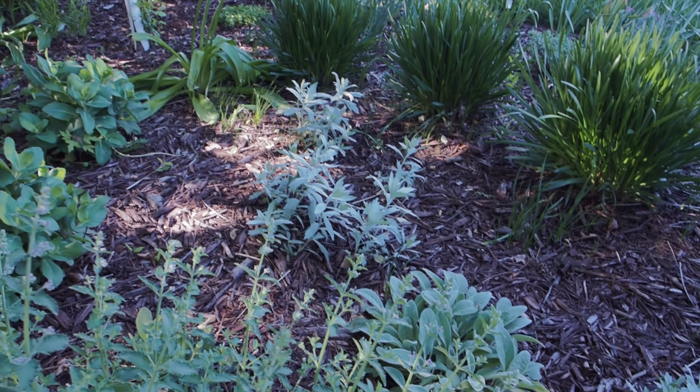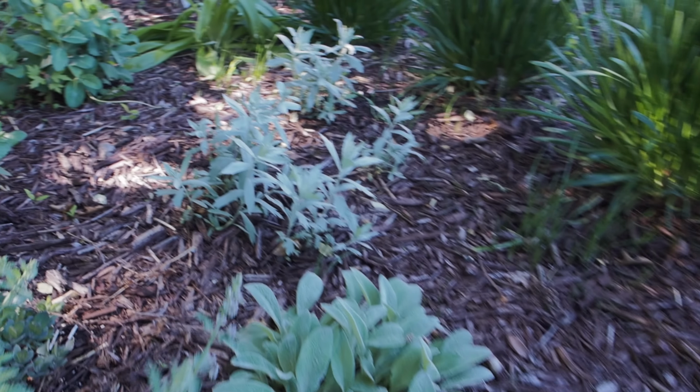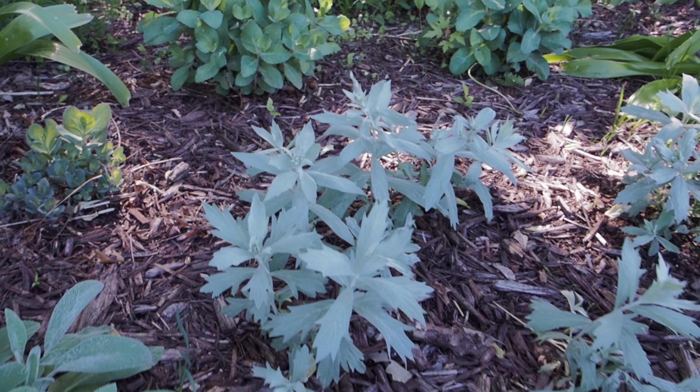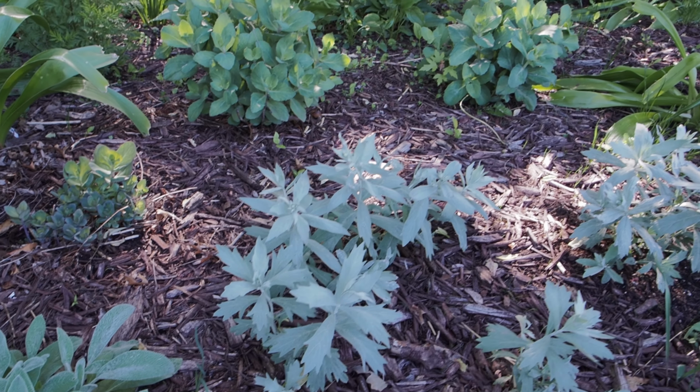Here's some Artemisia down here next to the lamb's ear. It's bright white, just really pops as well against that brown mulch. I love this plant.